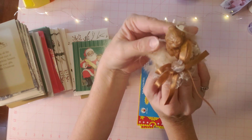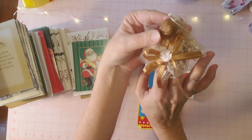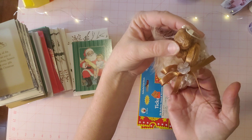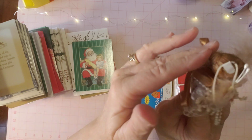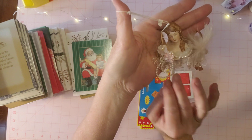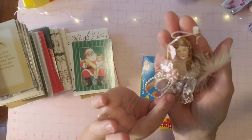And here's the back. I don't think she's supposed to be an angel. I think she's just a Victorian lady. She's got a pretty gold bow and another little flower right there. Look at her hair in the back with a little twist there. Super pretty. Anyway, I thought I might use her as a charm almost on a tassel. I might try her on a tassel.